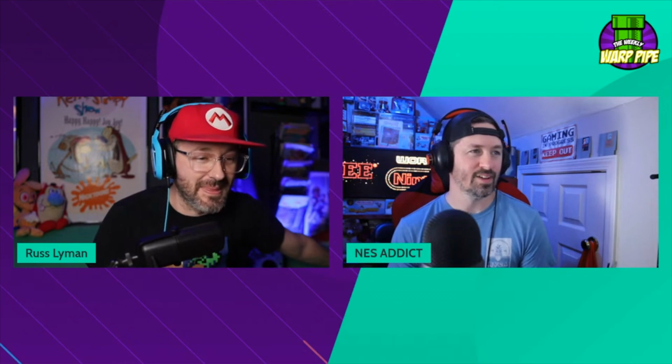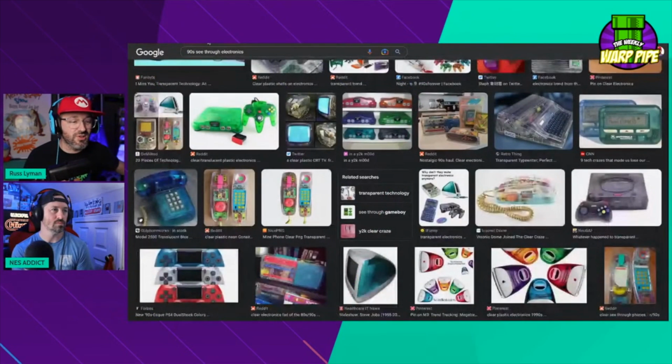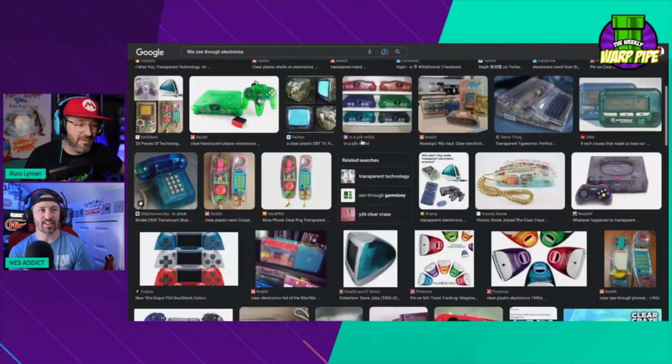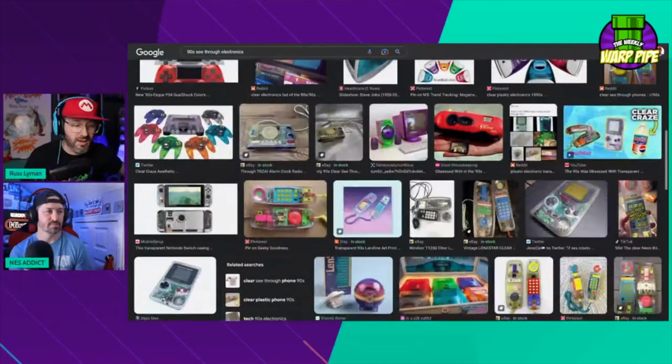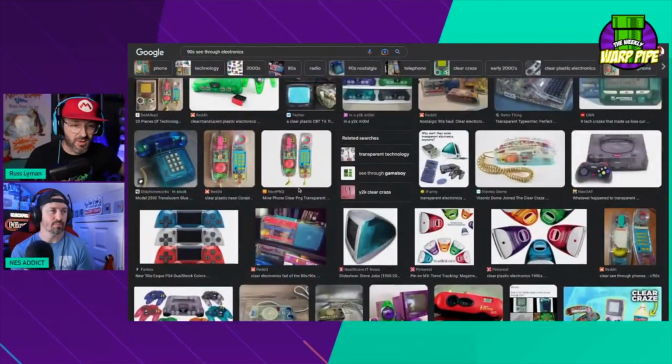Let's see what else we could find of see-through electronics in the 90s. Wonder if they had flashlights or... Did you say you saw an alarm clock earlier? Yeah. I will say the PS2 controllers, that's right, I know that because it came up. They had the blue PS2 controller and probably just straight clear. Right. Here's some more, like rotary phones.